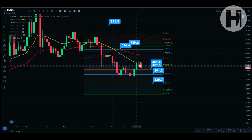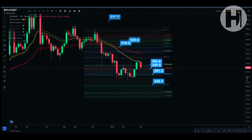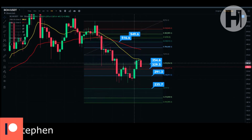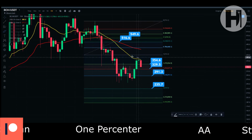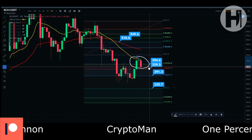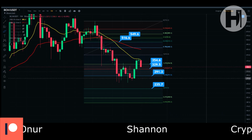Now, does this mean that Bitcoin Cash is rolling into a bear market? Potentially that is the case, but that is not guaranteed. So what is happening right here is we are running into the 20 EMA as resistance. As you can see, we had 3 candles bouncing off the 20 EMA on the weekly chart.